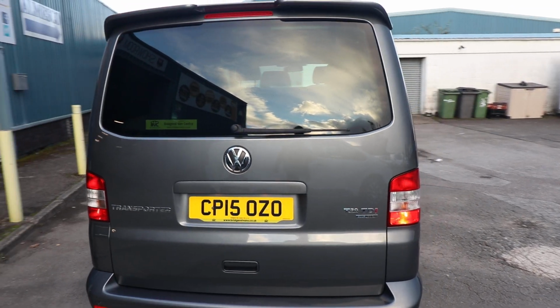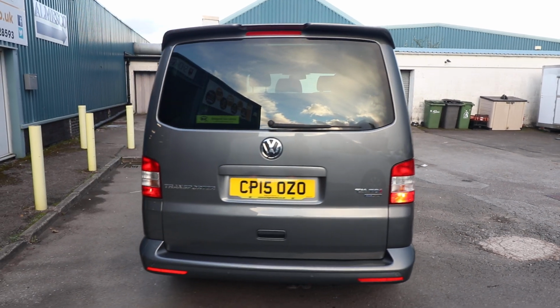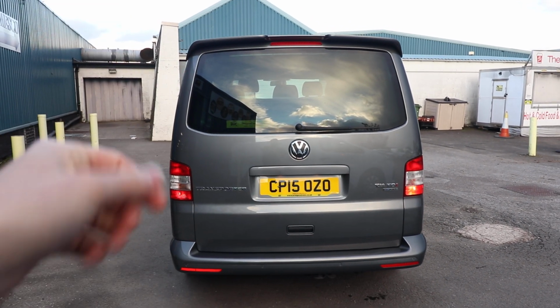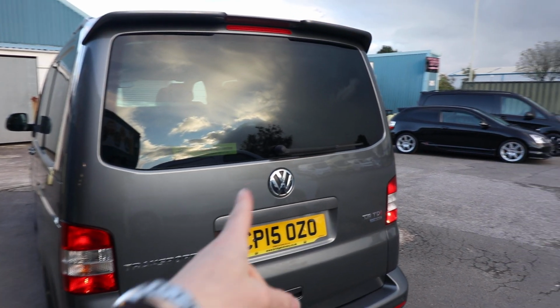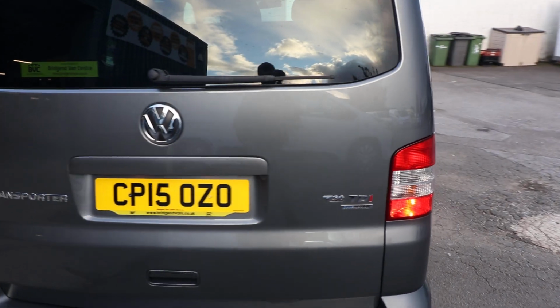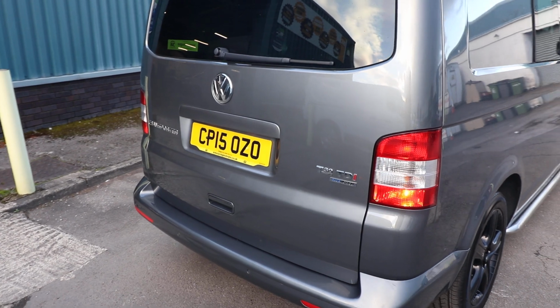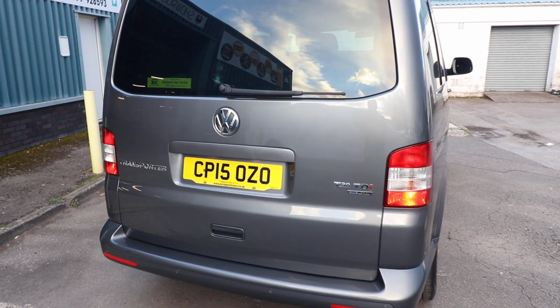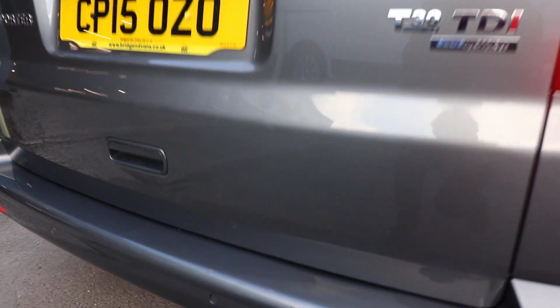So starting here at the rear of the vehicle, we can see that this one is spec'd with a rear glazed tailgate. What I mean by that, a tailgate is one door which opens up like so, glazed meaning that it has got the rear window, and of course you can see here we've got the rear wiper as well. In terms of condition here at the rear of the vehicle, it's very, very difficult to fault. You'll see that very much throughout the theme of this particular vehicle. It is in fantastic condition throughout for its age.